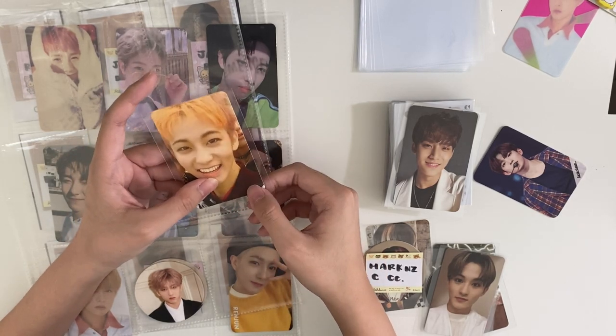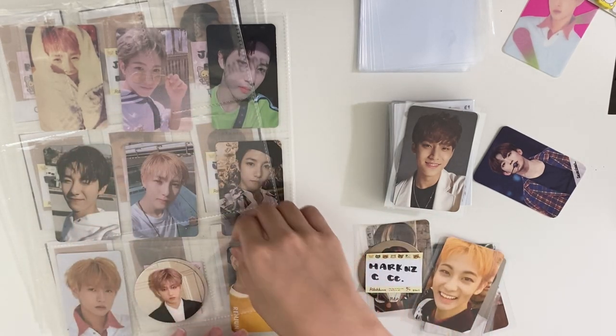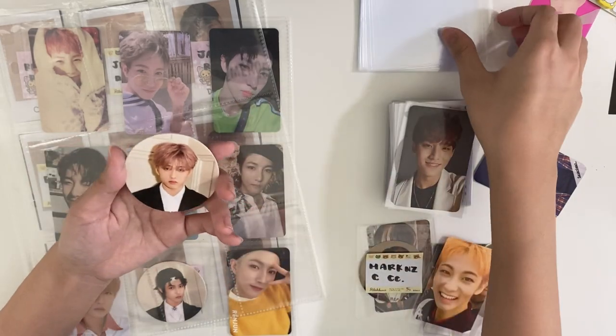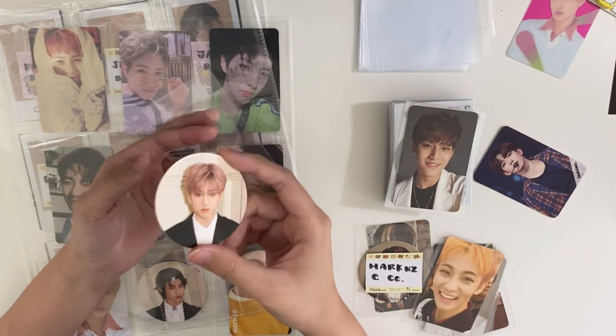Because I heard it's hard to find this. Oh wait, I literally have a video talking about it, so. This is my Jisung WayV circle card. Please give him a new home.